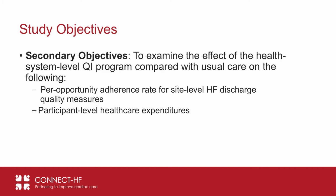We want to look at the effect of the health system quality improvement program compared with usual care on a discharge quality score for patients being discharged with acute heart failure. We're also going to be collecting healthcare expenditures throughout the study, and we'll be able to look at the effect on resource utilization.